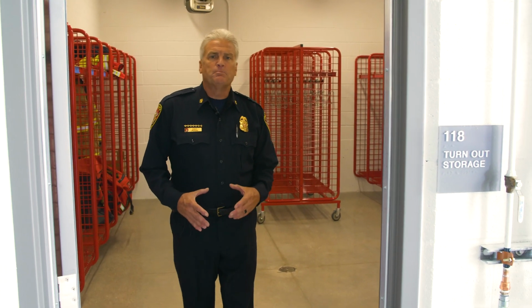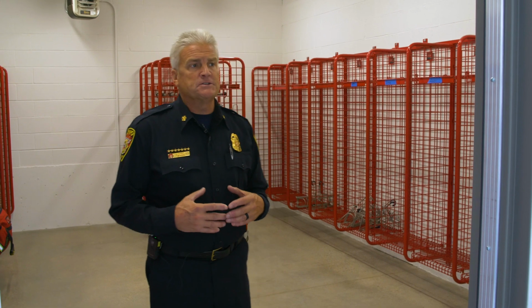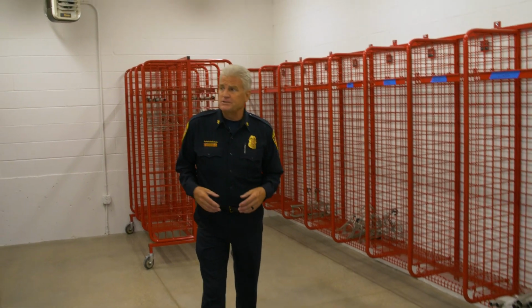and we're very excited about that. One of the things that is important in the design of a new fire station is carcinogen reduction. Firefighters are exposed to carcinogens on a daily basis, and so we work very hard to try to eliminate that, and this is one of those rooms that helps us to do that.